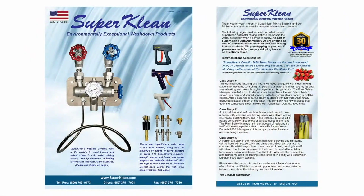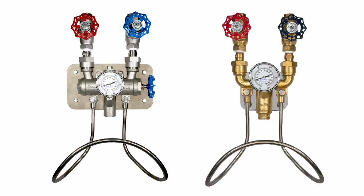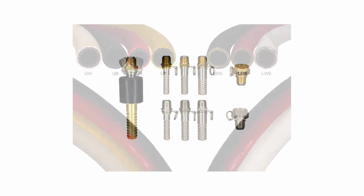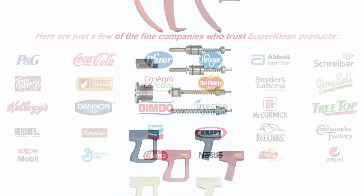For over 30 years, SuperKlean Washdown Products has been supplying the most prestigious food and beverage companies worldwide with the finest hot water sanitation equipment. SuperKlean's latest catalog and brochure details our wide range of products, which includes steam and cold and hot water mixing stations, industrial strength nozzles, swivel hose barb adapters, hot water hoses, along with replacement parts and accessories.